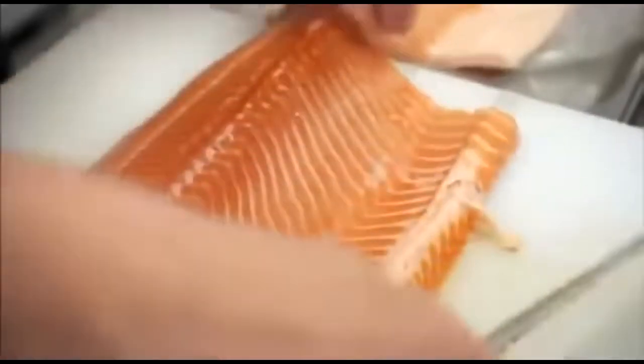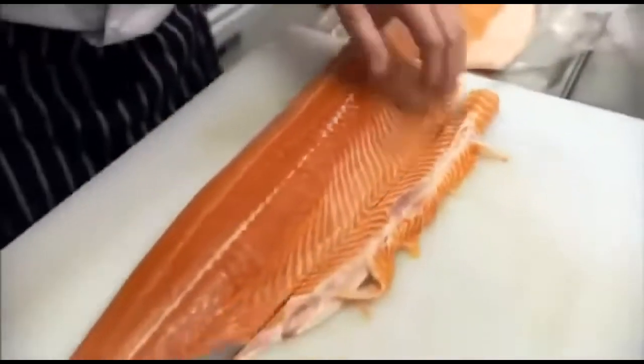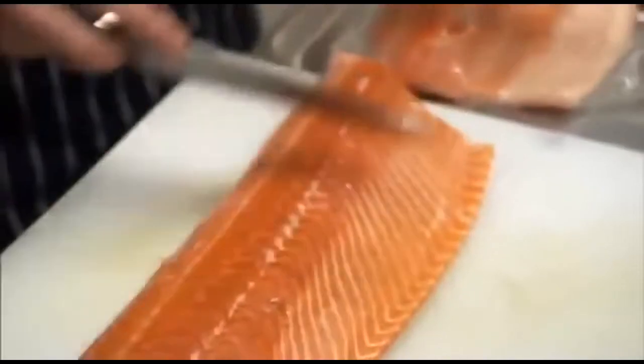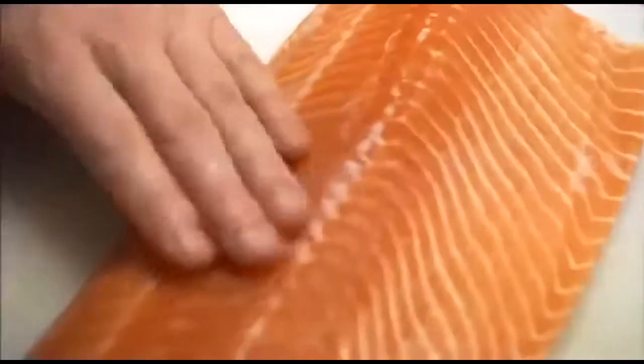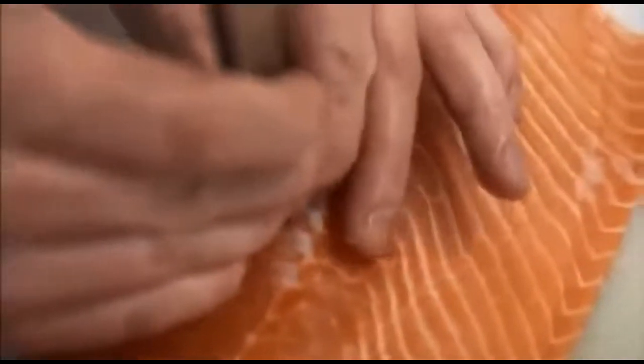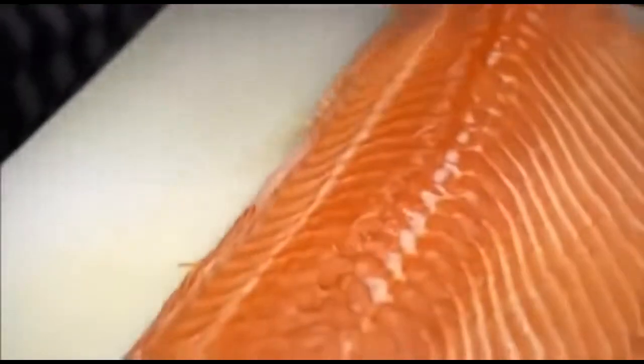So you've got a beautiful salmon. Cut a little bit of the fat off. Just go down like that. Just make sure all the bones are out. So you do that by feel, don't you? Yeah. And if there's one left, I yank it out.